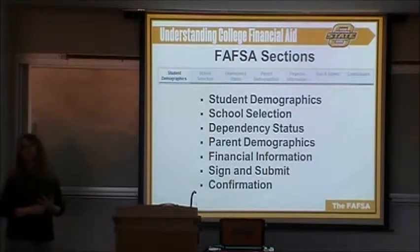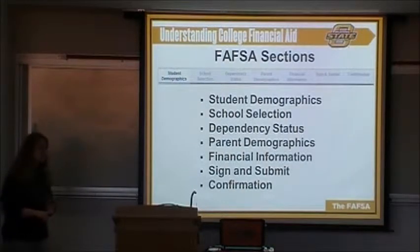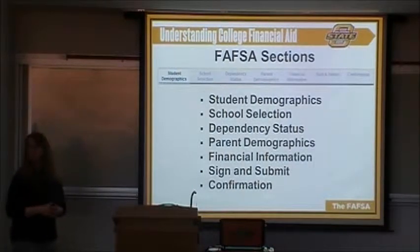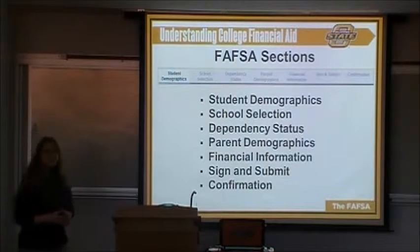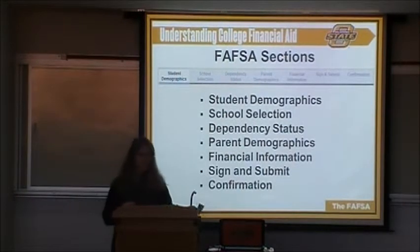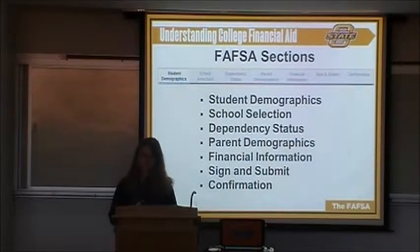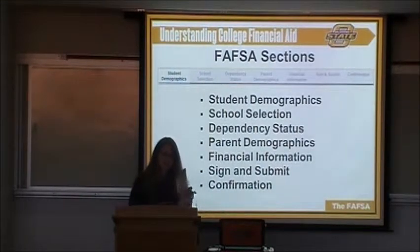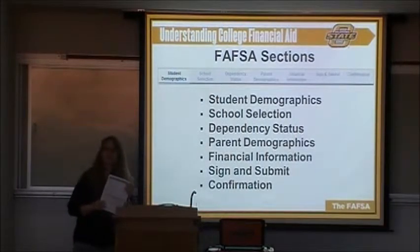And I think as part of that, you also indicate whether you're living on campus, off campus, living with your parents, things like that, so that they can know that too, because that kind of factors in on the cost of attendance. Dependency status. If you take the web sheet that I gave you, go to the second page, that's on the web sheet. Just on the inside on the second page there, you see down at the bottom.